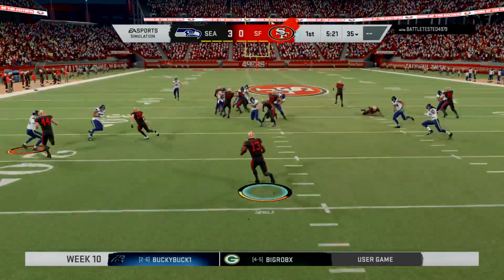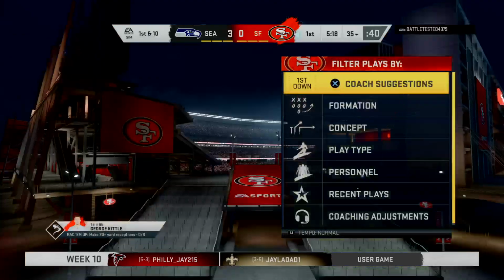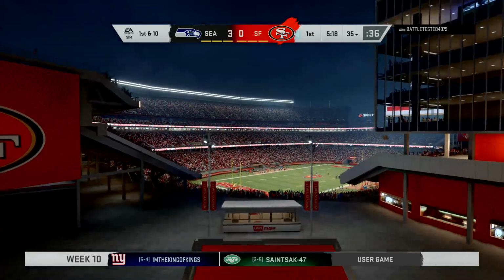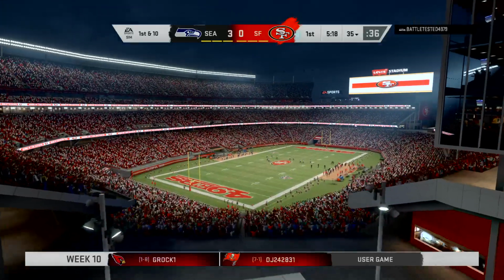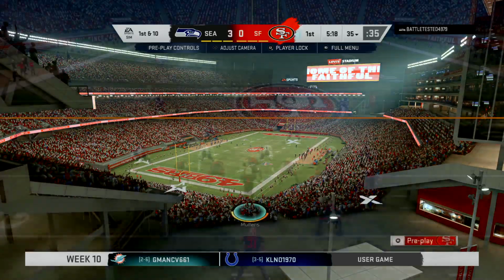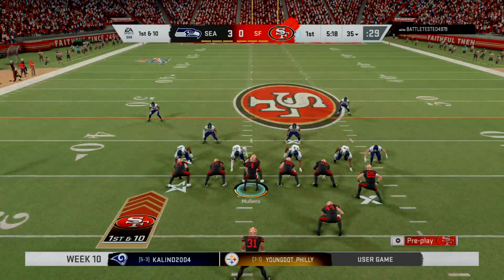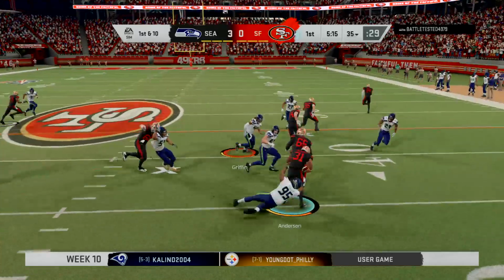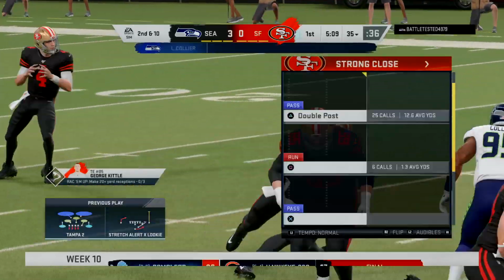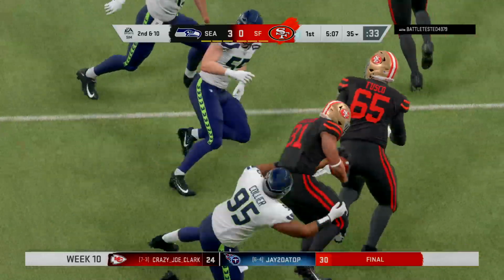This will be taken in at the 1. So good starting field position for him here as they come up 1st and 10. What we got? What we got? Here's the 6th-round pick from Oklahoma, Rodney Anderson. And just no chance of turning the corner. He can only get back to the line of scrimmage. 2nd and 10 coming up. Looked like he was trying to bounce it outside, but no success.